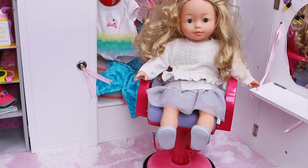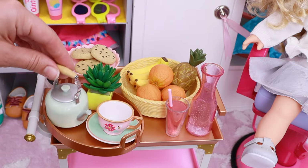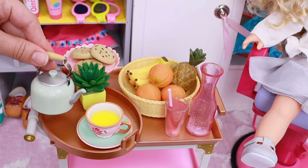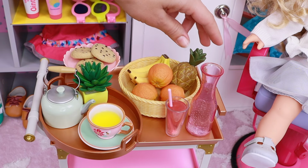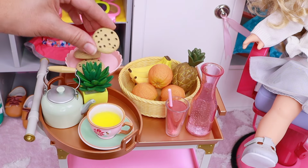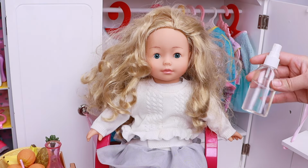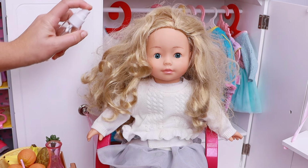But first, my tummy is empty. I'm hungry. It's time for breakfast. Hot herbs tea. Fresh fruits like yellow banana, orange oranges, and yellow pineapple. My favorite cookies and strawberry juice just for me. Now it's time for my hair. I have to fix my curls.